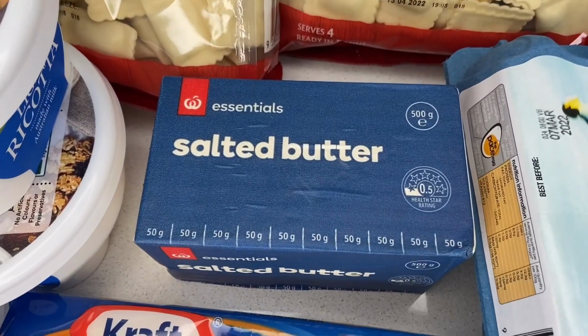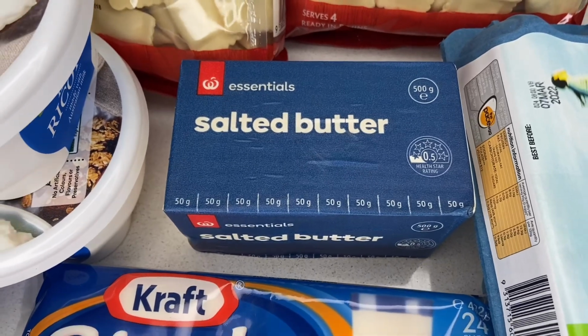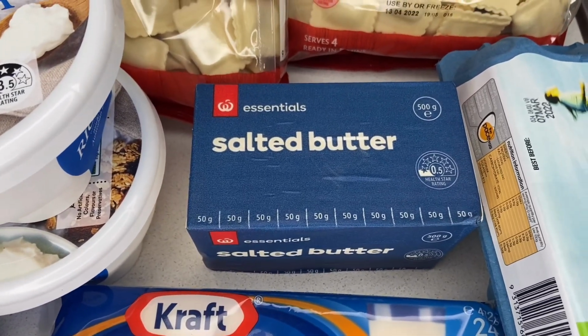I grabbed some salted butter. I can't remember what that's for, but it's something to do with the meal prep. I needed some butter for that.